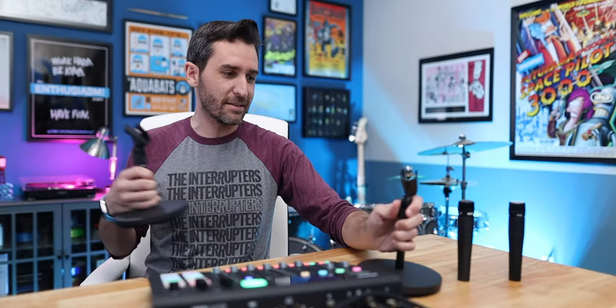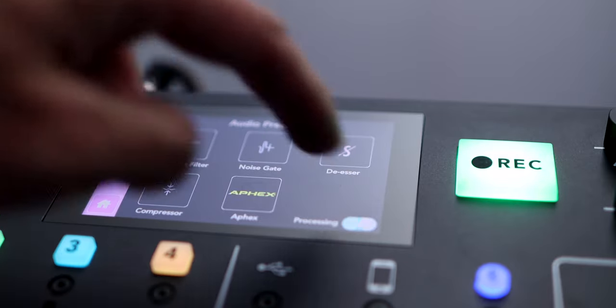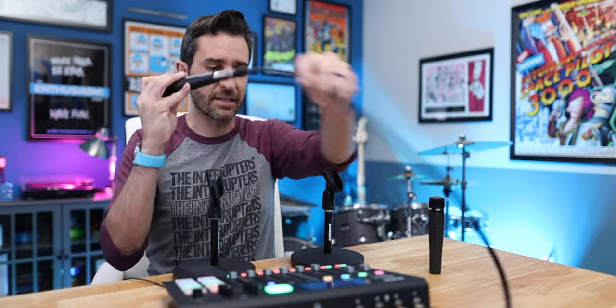So we're gonna grab these mic stands. I'm gonna run both of these mics through the Rodecaster Pro with zero effects added and zero equalization added. So they're just gonna be on the standard dynamic mic setting. Right now, of course, you're listening to the Rode VideoMic Pro Plus, which is my standard video microphone. This is the Shure right here that I'm talking into right now.